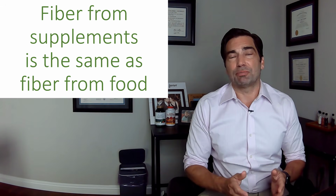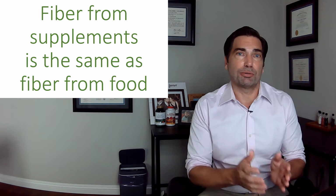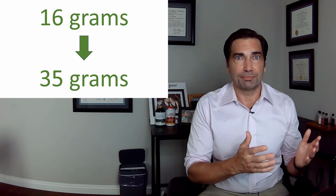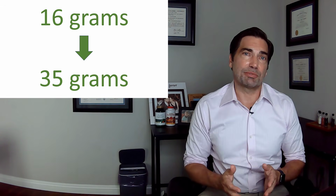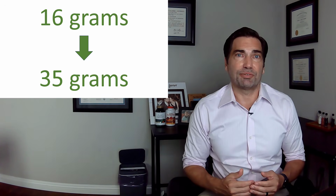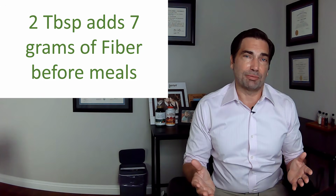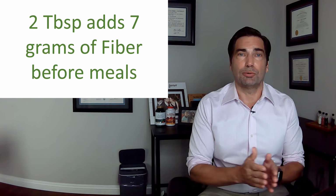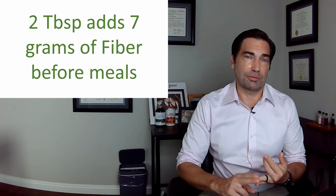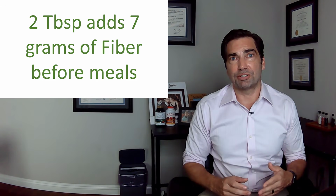Now, you can get that fiber from supplements or from food. In any case, you want to go from the American average of 16 or 17 grams of fiber a day, and you want to try to get north of 35 grams of fiber a day. That can be a few tablespoons of a fiber supplement, or it can be adding legumes, perhaps whole grains, vegetables or fruits to your diet in order to start increasing the amount of fiber that you're getting from whole food.